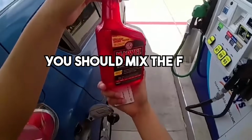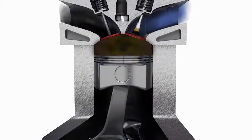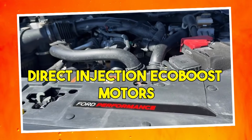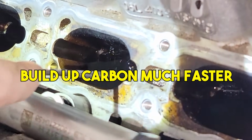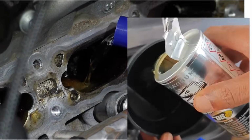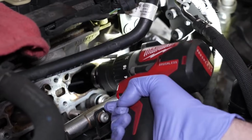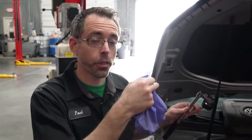So, you should mix the fuel cleaner with the gasoline so that it can flow through the entire system while driving, instead of concentrating it in one spot where it might end up sitting and doing nothing. On Ford engines, especially the direct injection EcoBoost motors, keeping the fuel system clean is pretty important because these engines can build up carbon much faster than the older port-injected designs. Cleaning the fuel system and adding cleaner before driving reduces hesitation and improves throttle response. But don't just dump some random additives into your car without driving. That doesn't change anything.